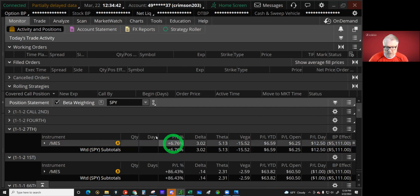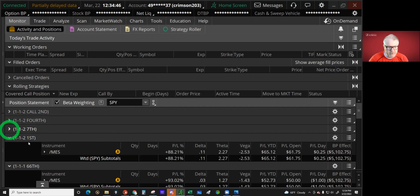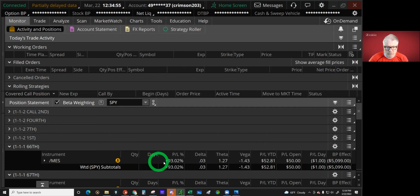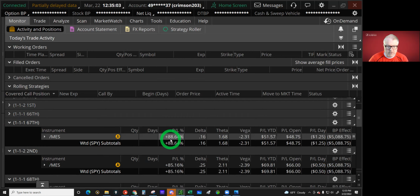So here's one that's up 6%. That's the one we put on yesterday, I think. Here's 112 first, up 86%, right? So you could right click on that one, take that one off. 11166, $93, boom. And again, the regular 111 trade, I've not had a single one that's been a loser.